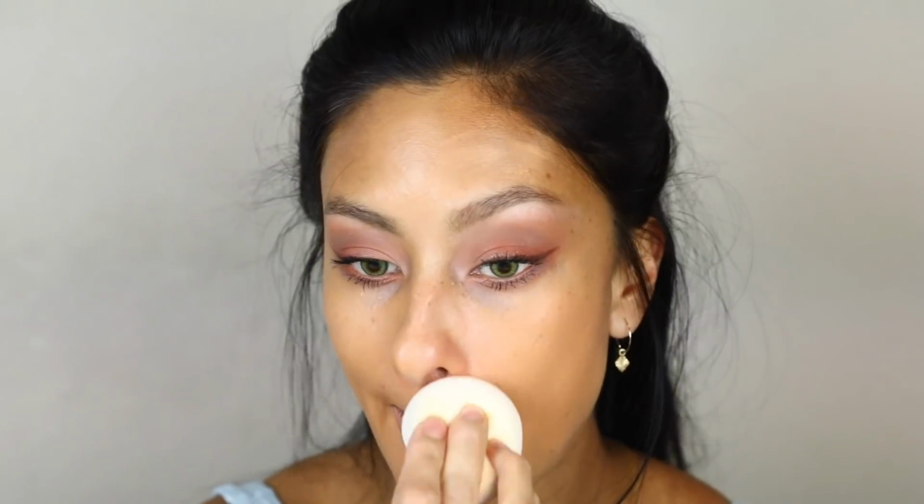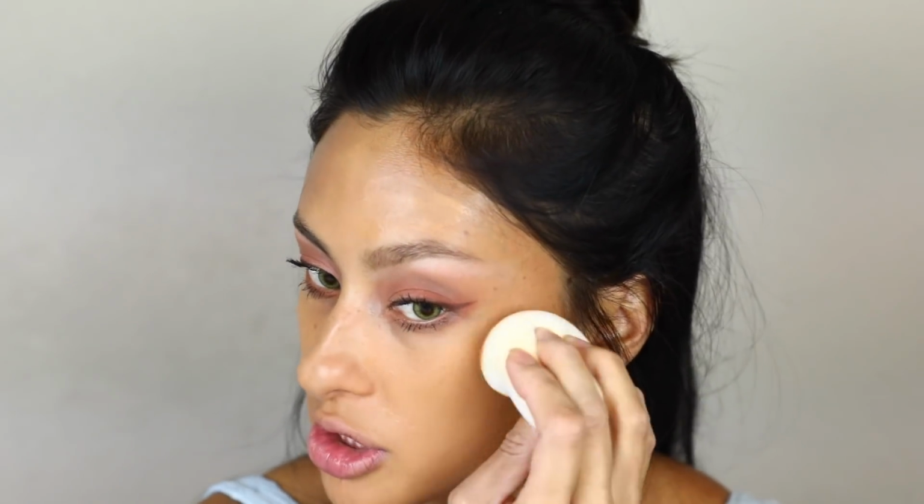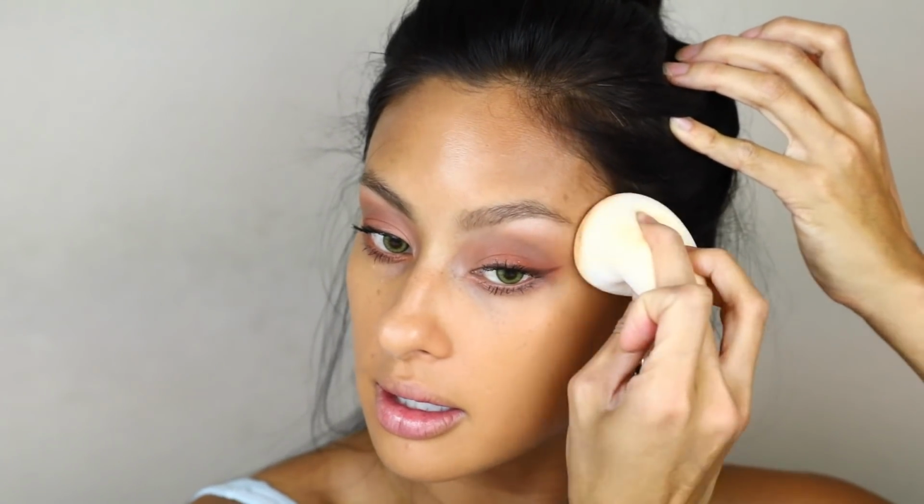This is my first time using this sponge. I'm almost positive it's from ColourPop, and it's their velvet sponge. And, you know, with a sponge, I feel like it just gives you more of a full coverage vibe, because you're just bouncing it on your skin. And this is great, actually. You can see the different applications to it and decide for yourself if you think it looks nice or not.